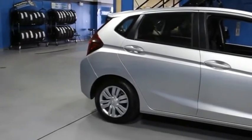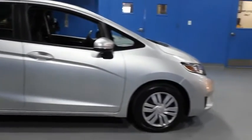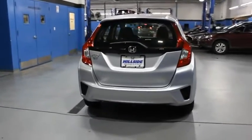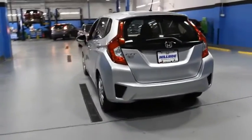The Fit was engineered to be useful, efficient, and reliable. But its most important attribute is its innate charm and coolness. Come take a test drive today.